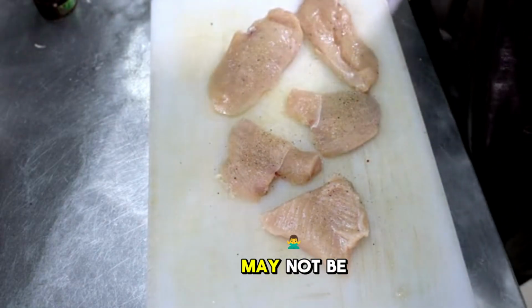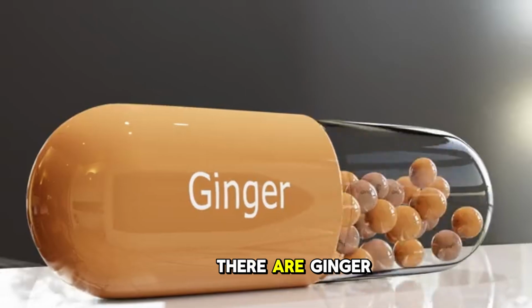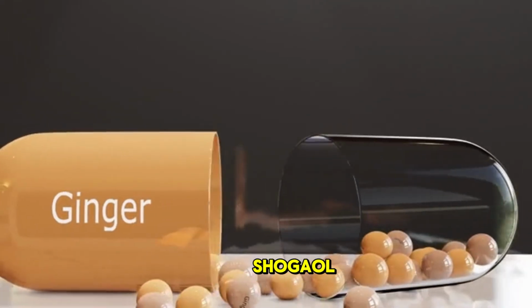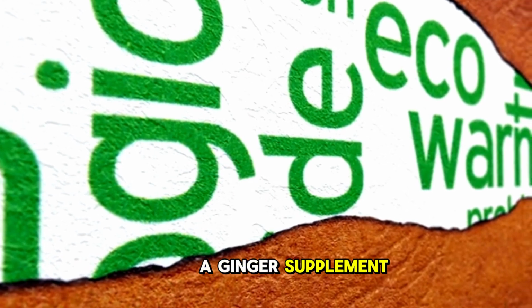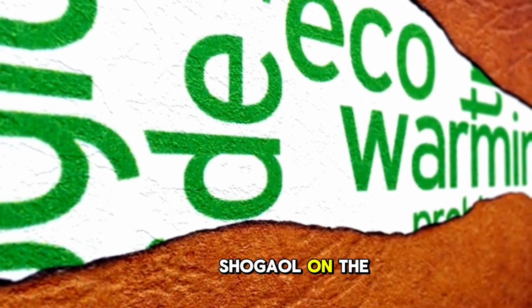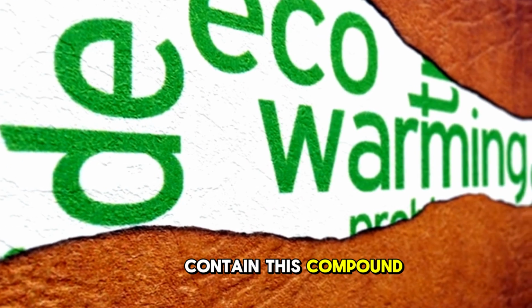Researchers believe that shogaol may also help reduce inflammation in the esophagus and stomach, which can further help relieve acid reflux symptoms. You can get shogaol by consuming fresh ginger, but it's important to note that the amount of shogaol in fresh ginger may not be high enough to effectively treat acid reflux. There are ginger tea and supplements available that contain higher concentrations of shogaol, making them a more effective option for treating acid reflux. When looking for a ginger supplement, it's important to find one that specifically mentions shogaol on the label, as not all ginger supplements contain this compound.